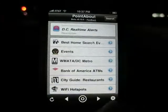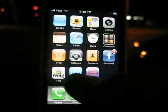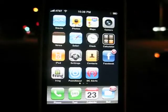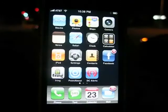So that's PointAbout. Hope you enjoy it. We have the iPhone published, as you can see. You can get the regular PointAbout application today on the App Store. It's live. We have the BlackBerry in testing right now. We'll have that in a couple of weeks. Same exact experience, but it's on the BlackBerry instead of the iPhone.